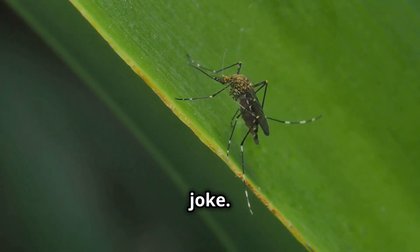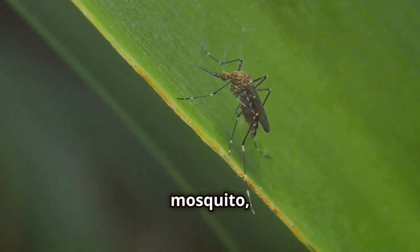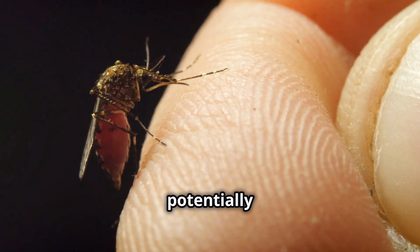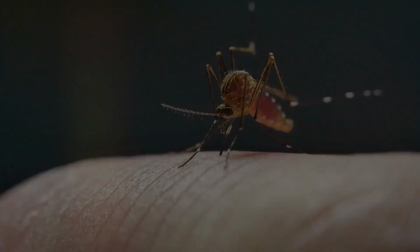Dengue fever is no joke. It's caused by a virus spread by the Aedes aegypti mosquito, those pesky daytime biters. Symptoms can range from a mild flu-like illness to a severe, potentially deadly form called dengue hemorrhagic fever. Yikes!